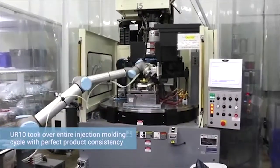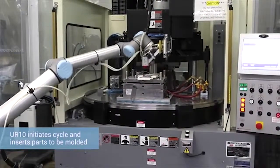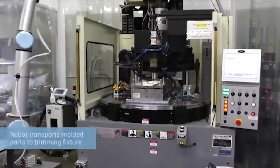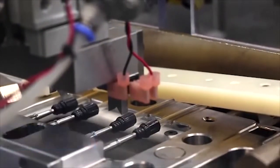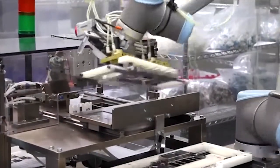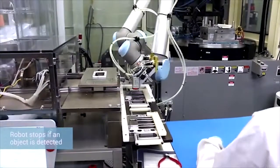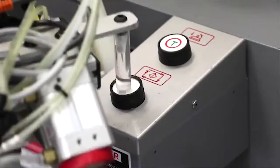The robot, when it initiates the cycle, we call them book frames that hold the components that need to be overmolded, is rotated to the back of the press where the injection molding process happens. When that's done, it rotates back around to the front of the press. The robot picks up those molded parts, transports them to a trimming fixture that also removes the parts off of the book frame. The robot picks that back up, places it on the table directly in front of an operator where they can pick up the book frame and reload it for the next cycle. Once they've reloaded it for the next cycle, they place it on a tray. The robot comes and picks it up, puts it back into the injection molding press. Once that's complete, it reactivates the cycle again.